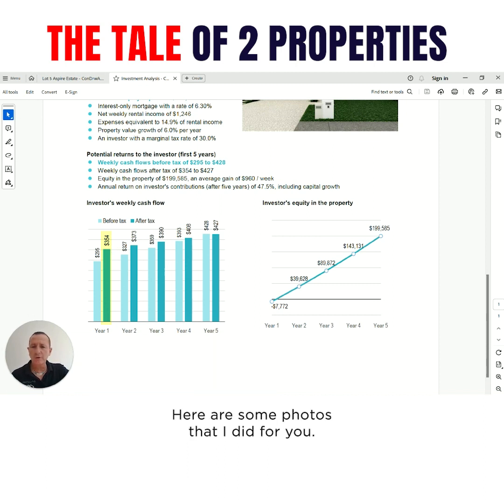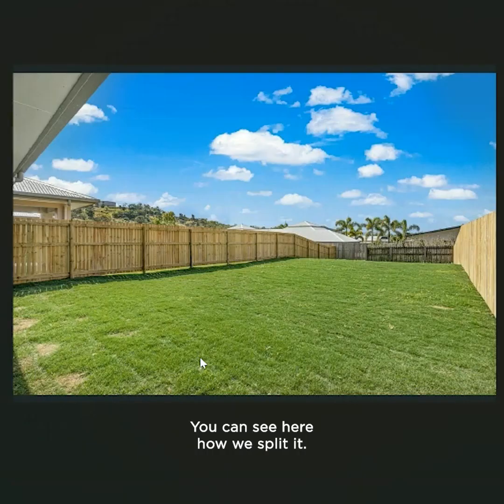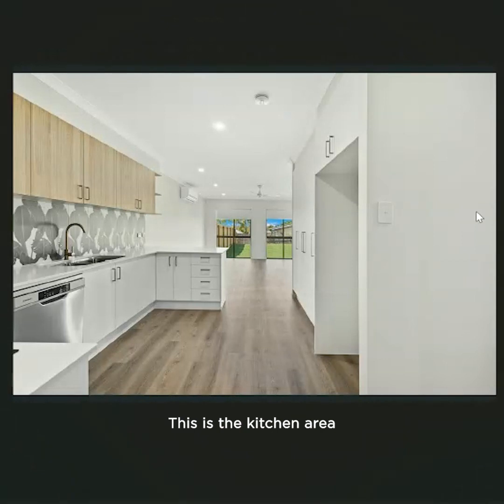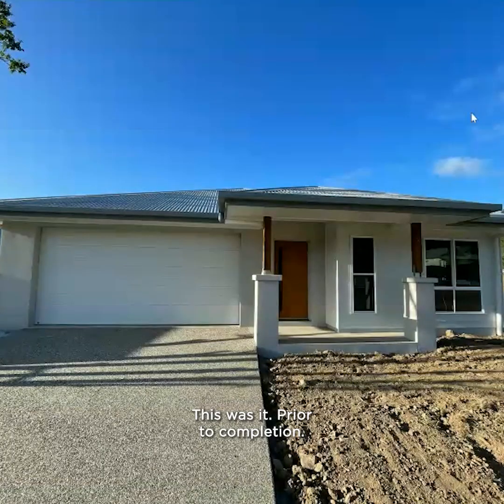Here are some photos that I did for you. You can see how we split it. This is the backyard, on the same block. This is the kitchen area, brand new, very nice, very spacious. This is the living area, quite big. This was it prior to completion, just before the landscaping was done. Nice street frontage with that one.